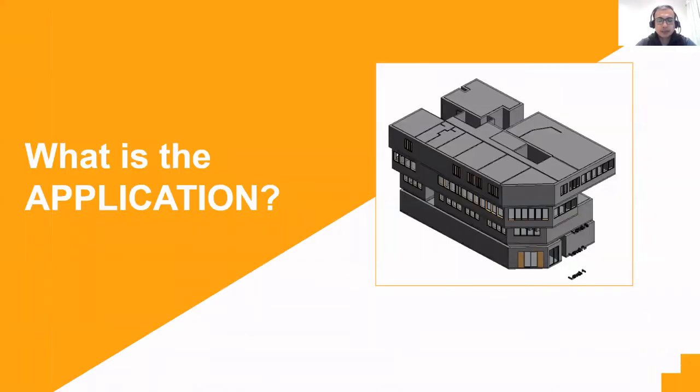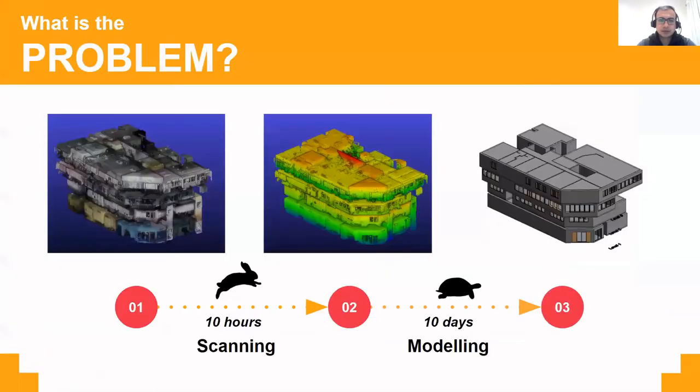What do I mean by this? Imagine you are an architect and your job is to redesign the spaces of this building to meet the COVID-19 regulations. To do this, you would use a laser scanner and scan this entire building from inside and outside, and then use that scan to create the model. This workflow is a scan to BIM workflow, and it has two main stages, scanning and modeling.